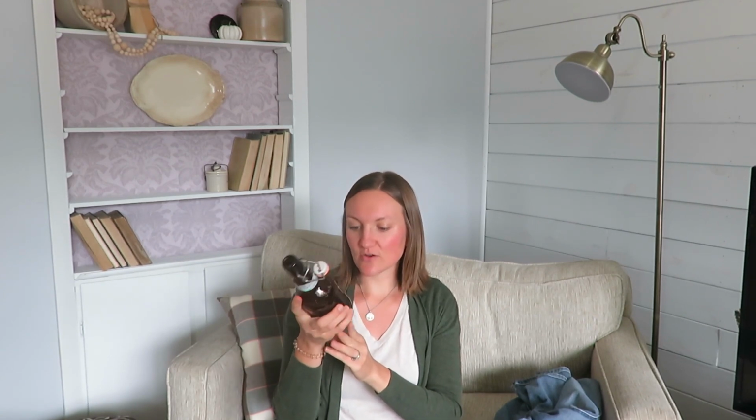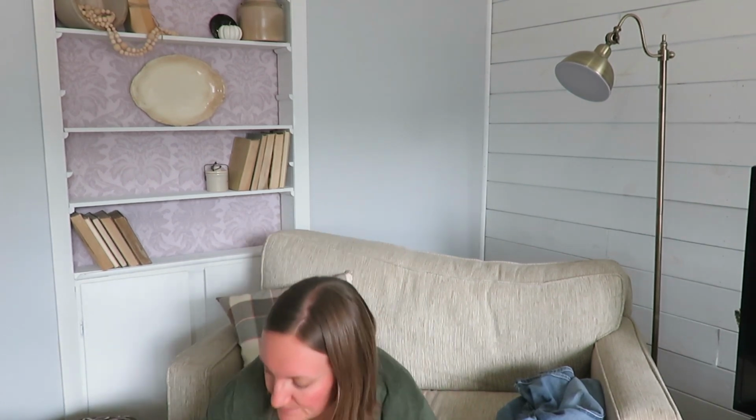Then I found this bottle for $1, Gulch it says. So I'm gonna use it for making my kombucha because it has this snap top. So I thought that would be great to clean up, and I do kombucha probably two times a month or so. So I'll use that for this.